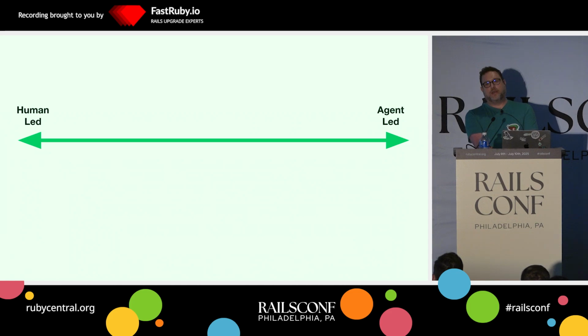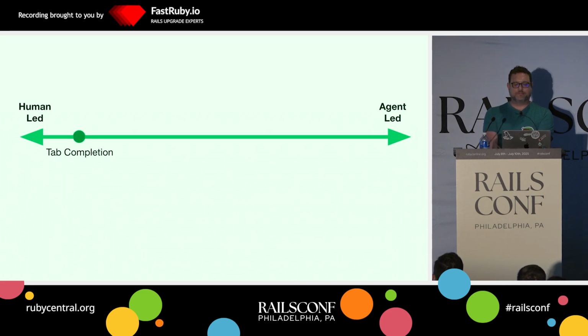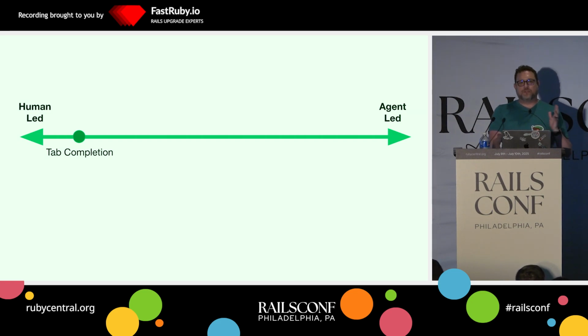Our friends at Thoughtbot have a great blog post that talks about this in terms of human-led programming versus agent-led programming. The simplest form is tab completion. Sometimes people knock on this or skip over it, but I think it can actually be really valuable, and it can be a perfectly fine place to start. Especially if you're writing boilerplate code or glue code, this can save you a lot of keystrokes.